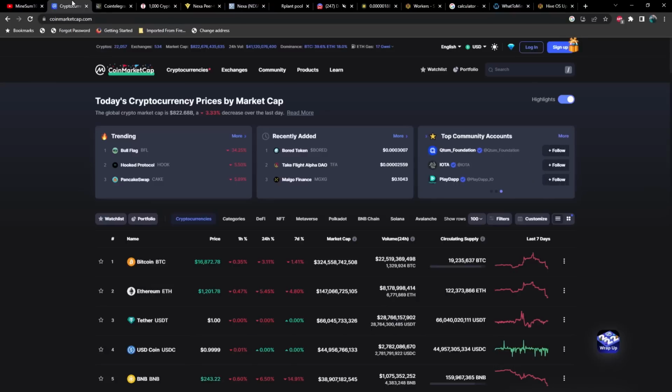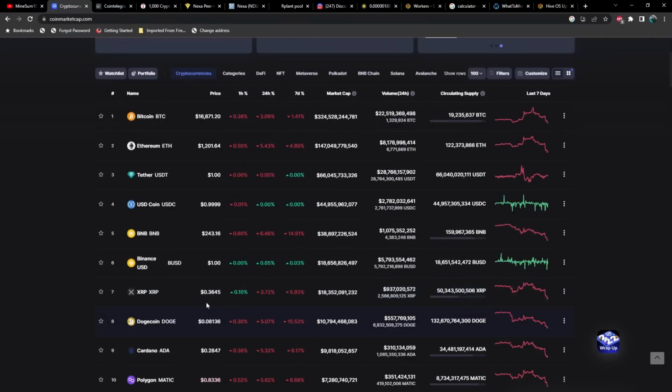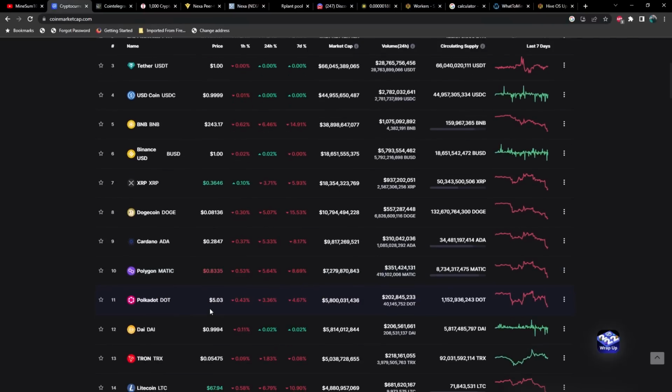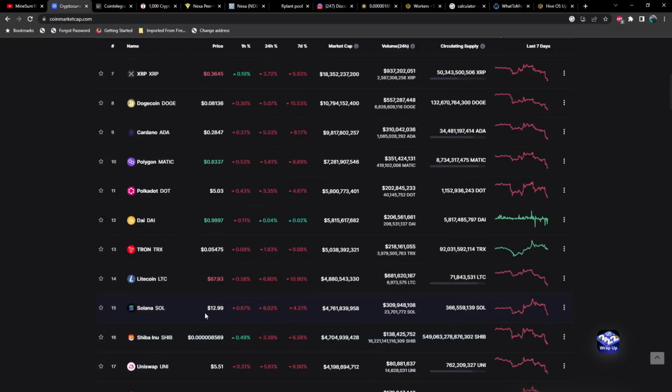So right now, total crypto market cap's probably somewhere around 850 billion. Bitcoin is sitting at $16,871. Ethereum is hanging on to $1,200 by a thread. BNB is sitting at 243, down 15% for the last 7 days. XRP at 36 cents, Dogecoin at 8 cents, Cardano at 28 cents. Polygon at 83 cents, Polkadot at $5, Litecoin at 68-ish dollars, Solana down to $12.99.